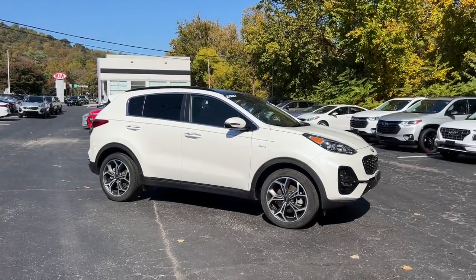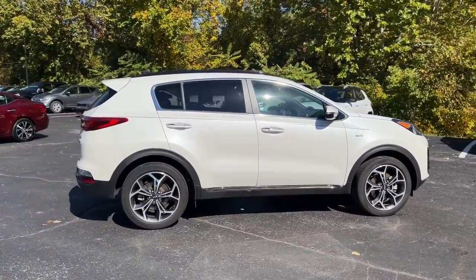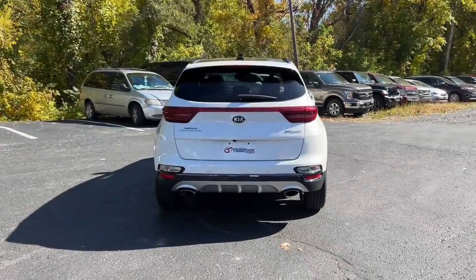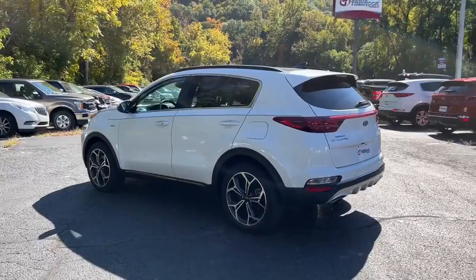Can you see yourself in the 2021 Kia Sportage? With less than 15,000 miles on the odometer, this vehicle stands out from the rest. Here's a sleek and athletic Sportage, the compact crossover with the capabilities you need to express your adventurous spirit.